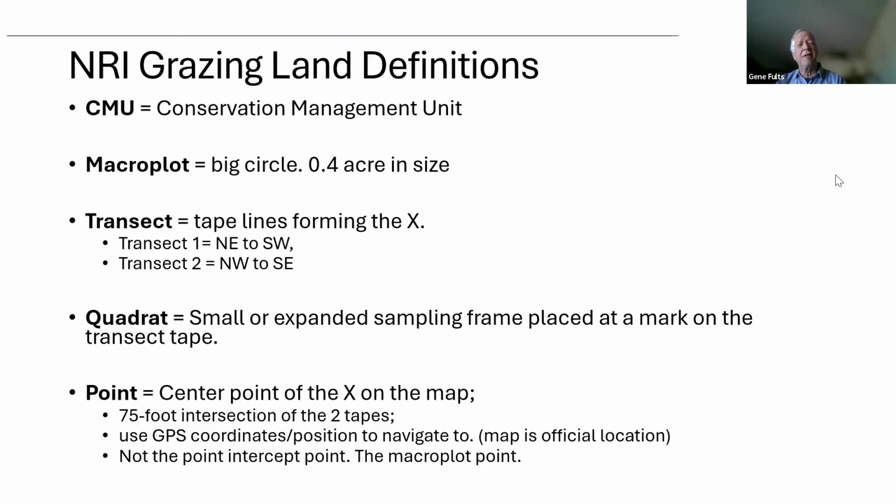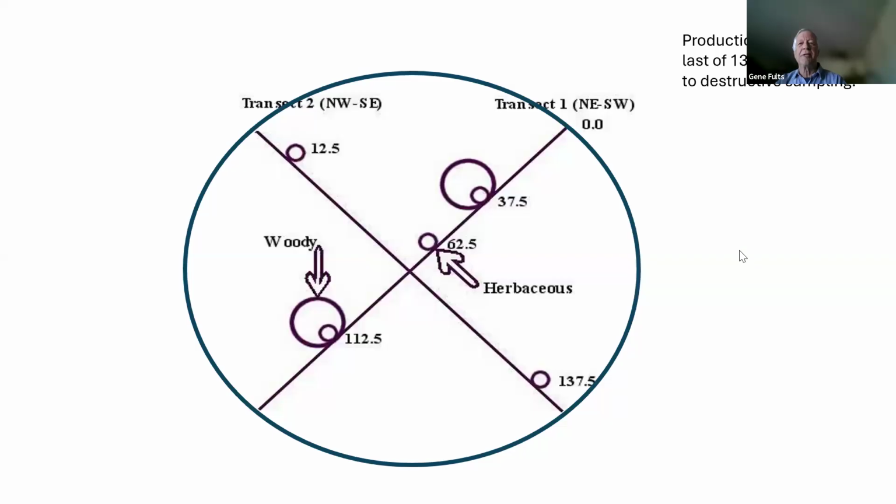Keep separate. There's the idea of the conservation management unit, which is kind of the pasture that the macro plots and point fall in. The macro plot is 4/10 of an acre, with 2 transects that form an X, 150 feet long, and the quadrats are just the small frames that we put next to the marks along these transects. And the point is the center of the X. It's a thing that we GPS to. Later on, I'll talk about point intercept, and that's a different point altogether. But the macro plot point is how you locate the center of the plot in order to get back really, really close without having to leave a stake or something like that. So it ends up being a circle.